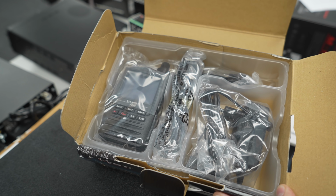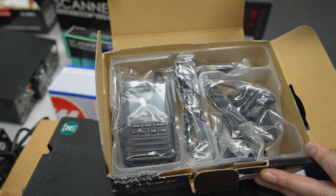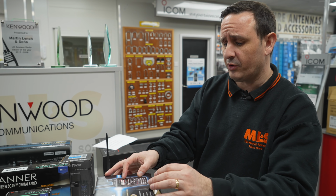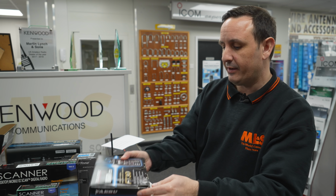There's no damage there. The radio is perfect as new. Got all your accessories all still in one piece. However, you can make a little saving on that. So on the FT3s, you can save £15. So these are up for £285 is the price on these, which is a really good price for a C4FM full colour radio.